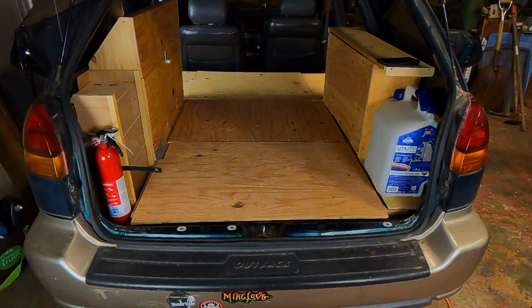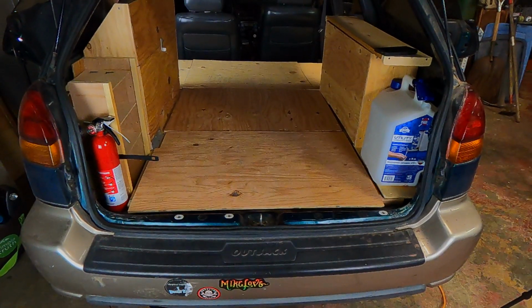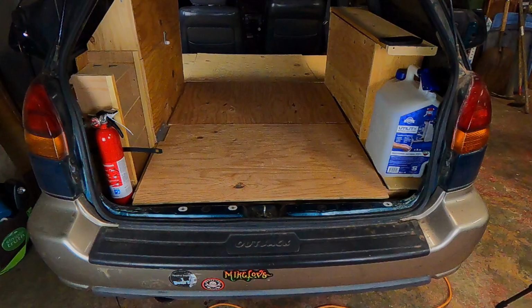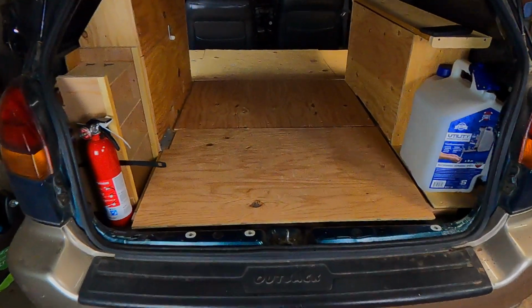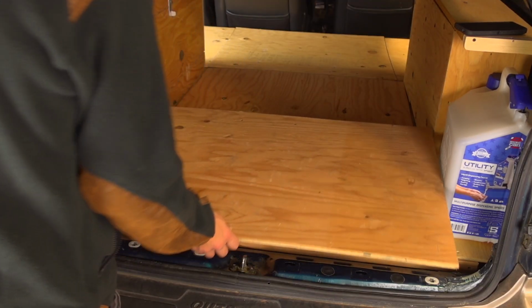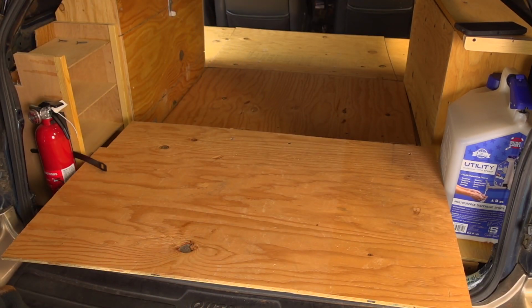One thing with this lift top table that I want to do is cut a hatch in it so I can access the storage underneath. So I want to put something right in here, and that way I don't have to just use this to get underneath here.